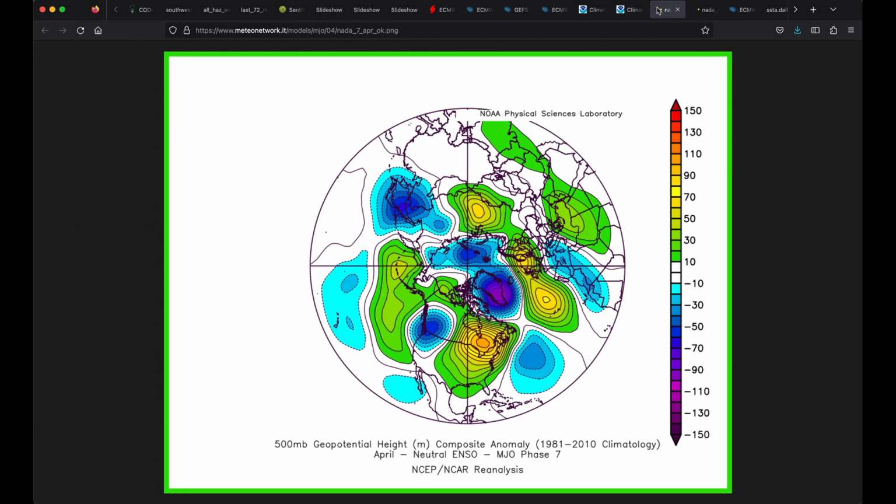If we look to climatology at your typical phase 7 MJO pattern in April, during an ENSO neutral like we're in currently, we can see troughiness over the Pacific Northwest. I think that would tend to promote more systems coming in on shore in Oregon and Washington like we're seeing this weekend.